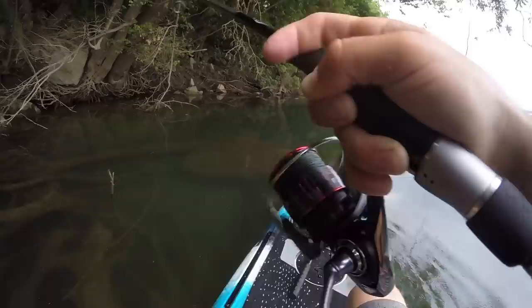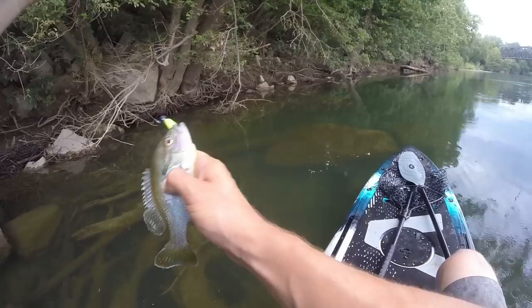What do we got? What do we got? I don't even know what that is. Oh, here we go. Another sunfish. Long-eared sunfish, right?